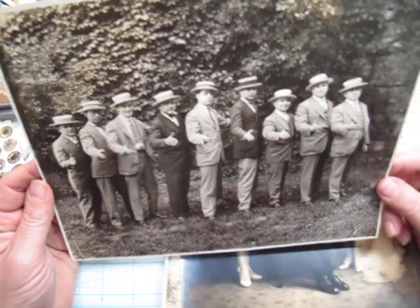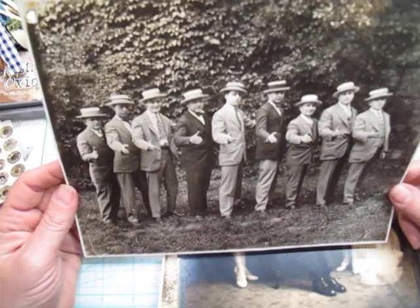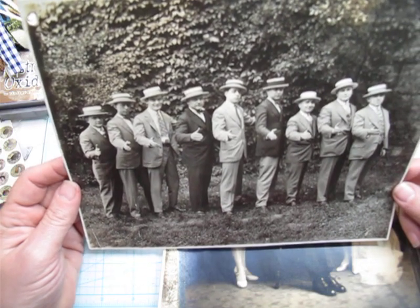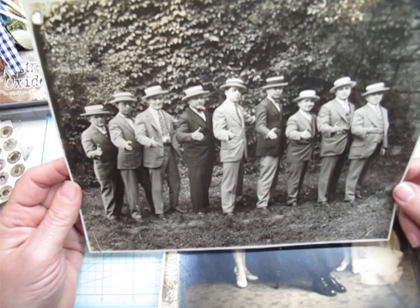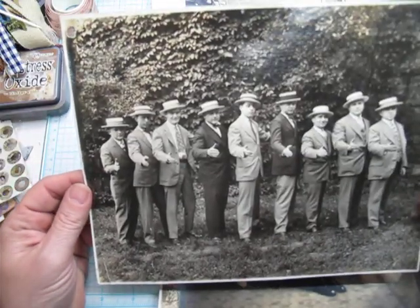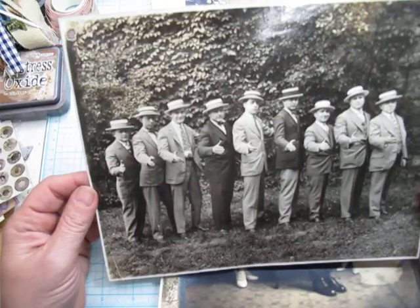I keep thinking maybe this is like a quartet, like a men's choir or something. But then I'm thinking maybe it's just a group of salesmen reaching out, giving you that handshake. I don't know what it is. I love it. I absolutely love this photo. Aren't they great? It just makes me wonder who these fellas are.